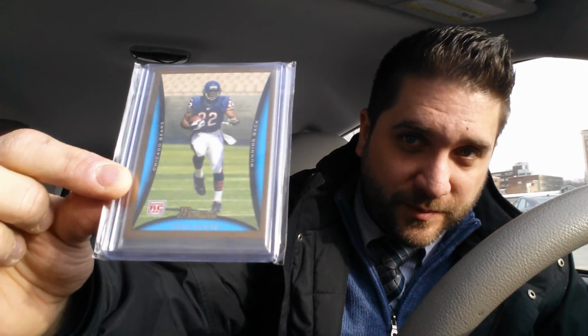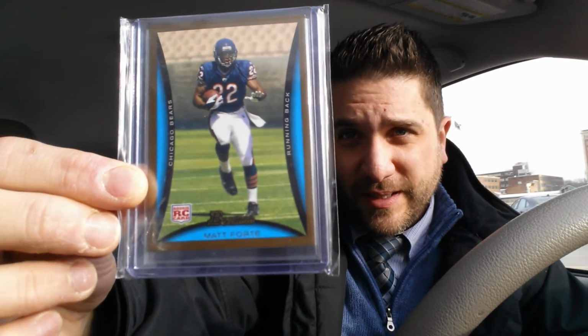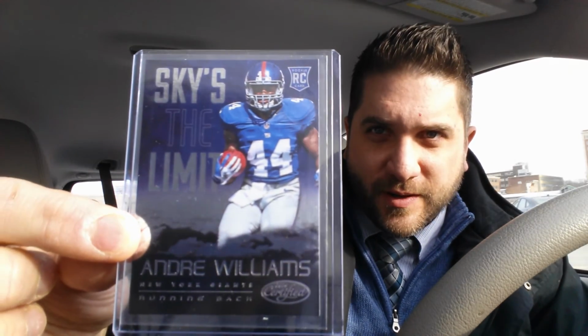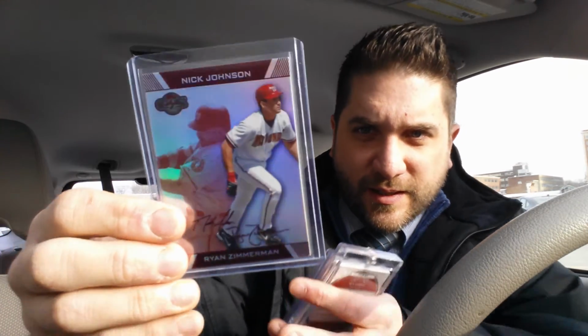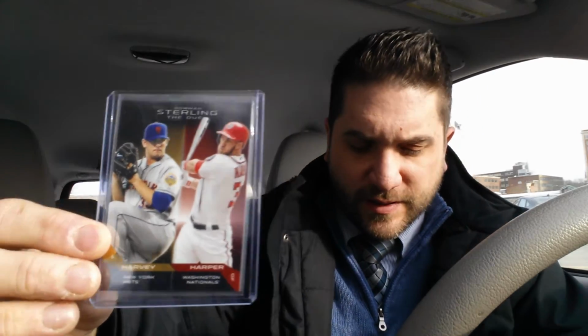Alright, and then there's a few more extras here, all way cool. This is a card I didn't have, which is awesome. It's the thick Matt Forte Bowman Gold rookie parallel. Awesome, didn't have it. Here's an Andre Williams from 2014 Leaf Certified. Looks like an insert card. Here's Ryan Zimmerman and Nick Johnson, Topps co-signers, and it's numbered out of 75. Bowman Sterling, Bryce Harper, and Matt Harvey insert card.